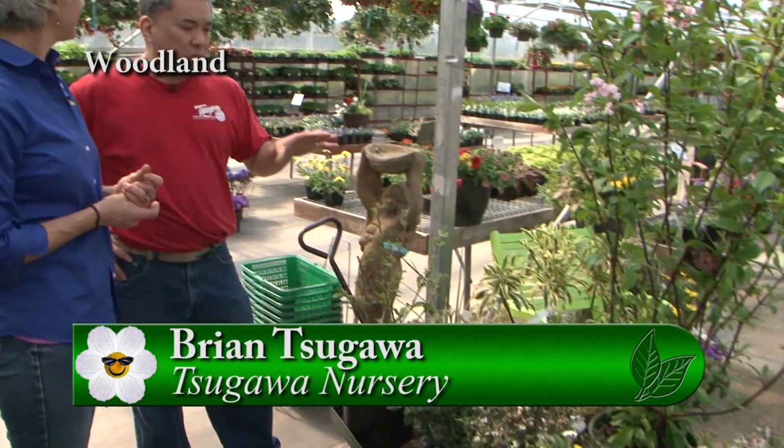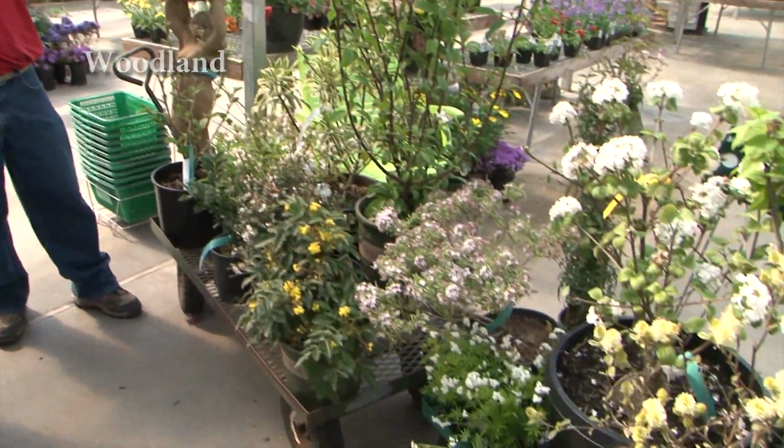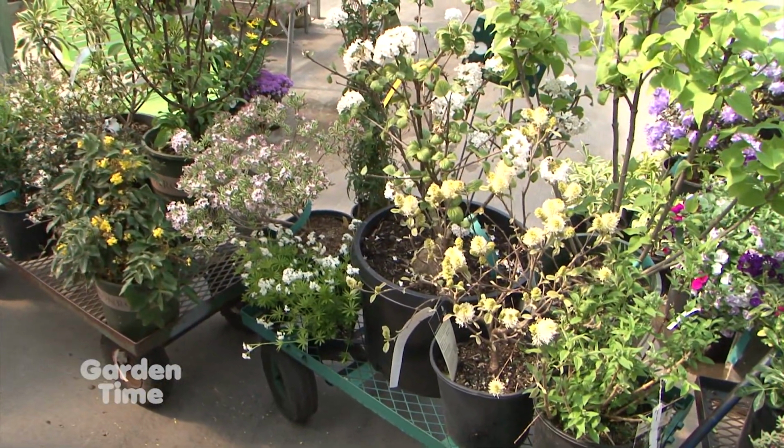I'm at Sugawa Nursery in Woodland, Washington with Brian Sugawa. And Brian, you have a boatload of fragrant plants here to show us today. There is a wide selection. You know, we did some early, some mid, and then some late season flowers for the fragrance.